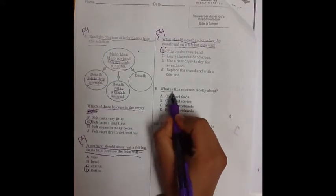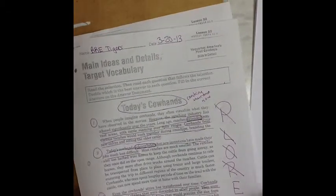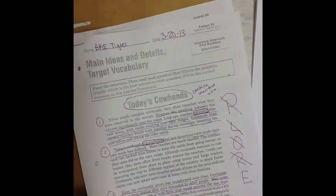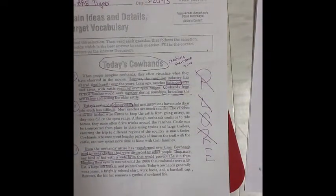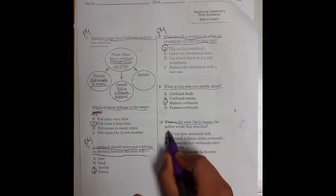Number 9. What is this selection mostly about? Think back and think about what it is mainly about. I think that this story was mostly about modern cowhands. Number 10. What is the most likely reason the author wrote this selection? I think it was to teach a lesson about cowhands.